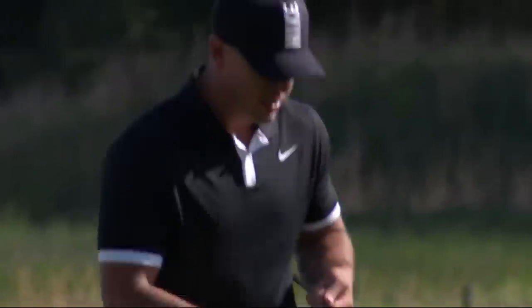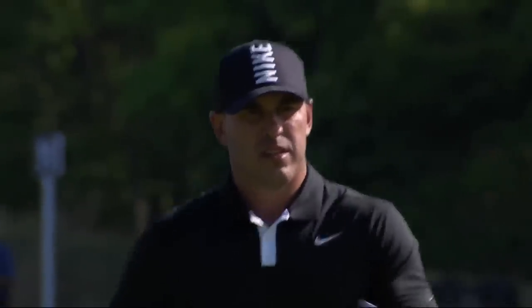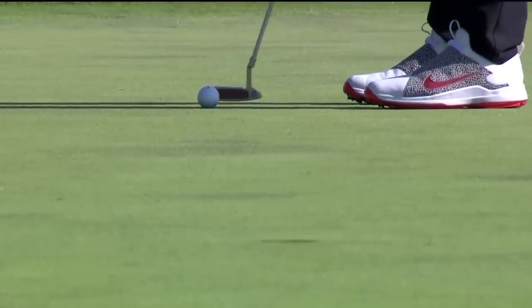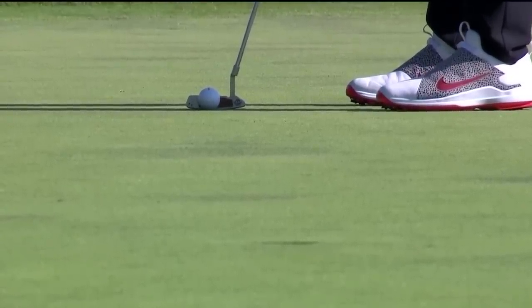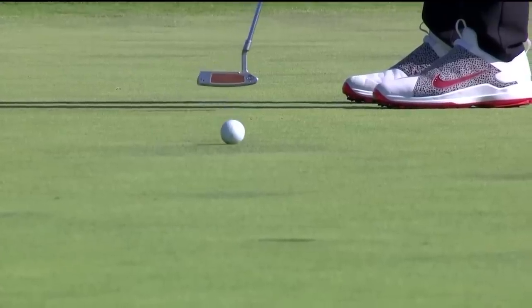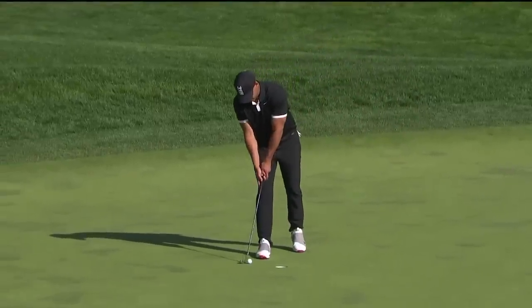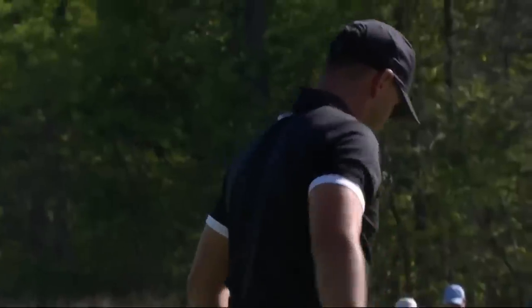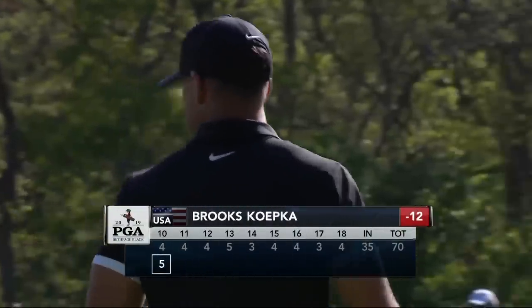Okay, well, we're seeing human Brooks Koepka come out just for a second. Can get through those even par, you have a great chance of posting a good score. Okay, so it's going to be consecutive bogeys at the turn here for Koepka, and those two shots that he picked up at the second and fifth holes are evaporating. He's back to minus 12, so the gap's back to 6 shots now.